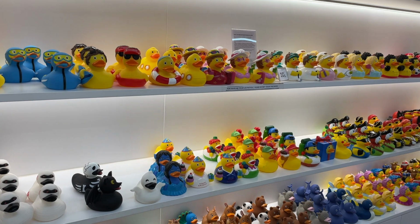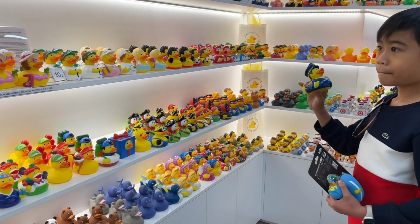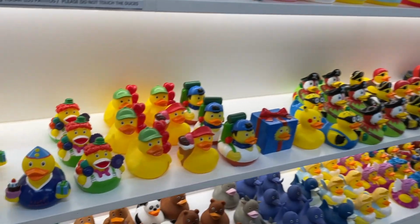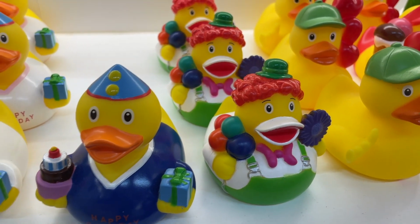How about if we buy one for mommy? Maybe this one. Can we buy this for mommy? I'm good. Let's get a pink one for mommy. If you want one, like the heart. Mommy likes this ducky. Oh, get that for mommy. This ducky.